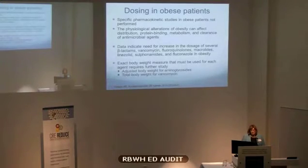So we know about dosing in obese patients. We know that we don't know, basically, how we should do this. We know that there are a lot of alterations in how obese patients handle antibiotics, and there are some data out there saying that we should be increasing the dosage of several classes of antibiotics for obese patients. But this hasn't really been factored into our day-to-day practice as yet.